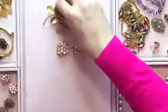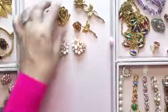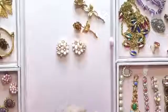Now, rose jewelry, I'm going to let you in on a little secret, and I really hope that somebody goes ahead and picks up a couple of these beauties to add to their jewelry box. If you love those high-end couture designers like Chanel and Dior and Oscar de la Renta, this is a trend or a timeless style that they have copied time and time again.